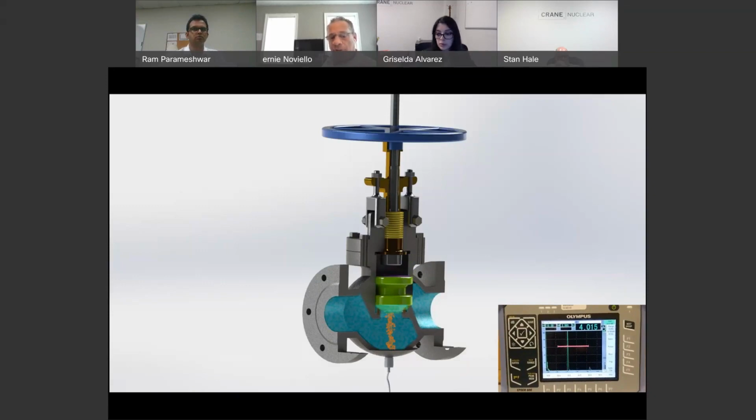And again, I know supplemental position indication is creating a lot of challenges throughout the industry. We're positioned pretty well for this technology. And although we're showing a globe valve here, we've got ability to test gate valves, butterfly valves, other types of styles of valves.